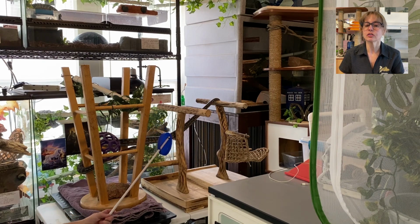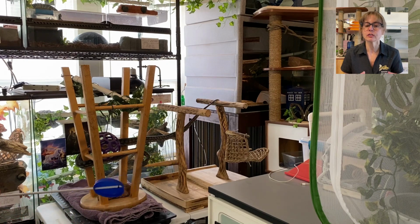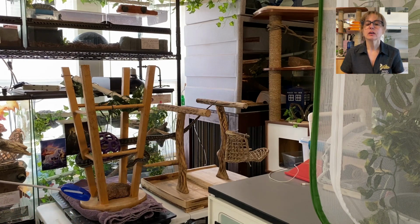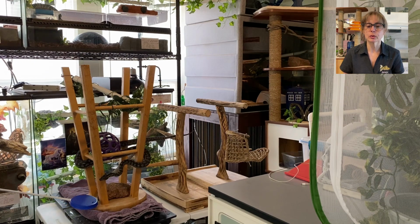So now he has to position his body a specific way on the station to fit his whole 5 feet onto the station. I change the orientation of the target from vertical to horizontal to mark the end of the behavior, and I deliver reinforcement.